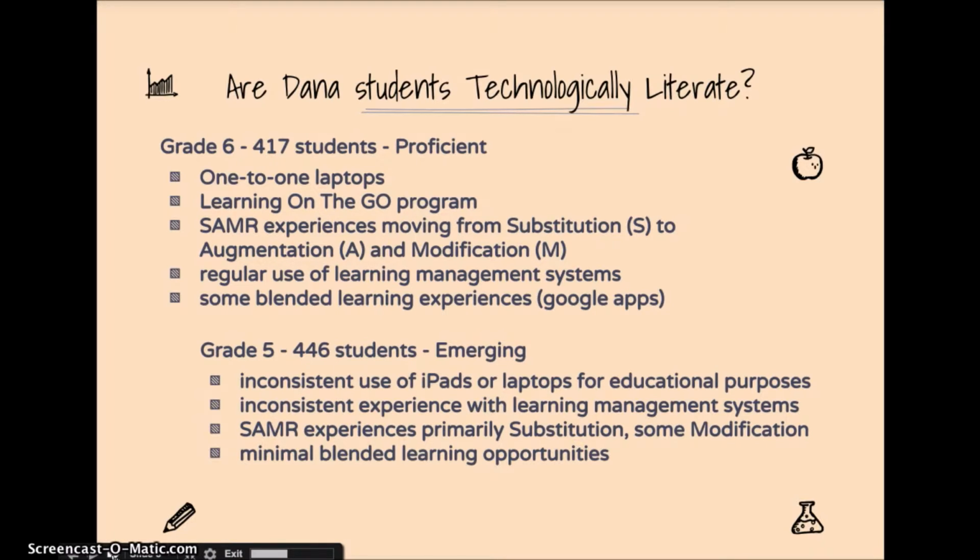6th graders have the added benefit of participation in the LOGO program. That program is subsidized by San Diego Unified, so all 6th graders have laptop computers with Wi-Fi access, and they take those computers home. They have access at home.